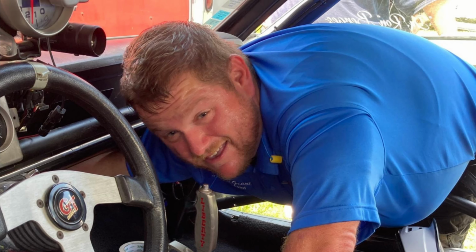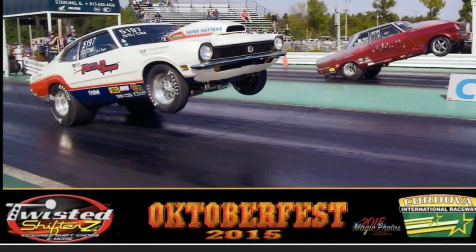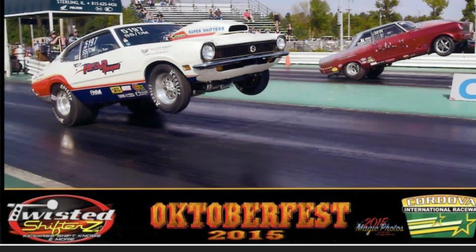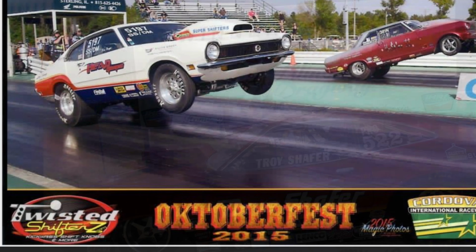The assistant crew chief to Dr. Ron Racing is his brother Ryan. He does a lot to help Dr. Ron out. He's an accomplished pilot. Stay safe, Ryan. So I tell you, the Head Games Maverick will be back. Hopefully this coming spring. We'll find out from Dr. Ron. We'll get him on for a live chat.